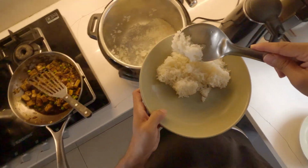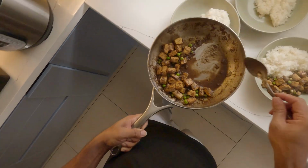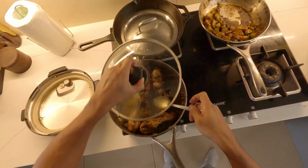And then it was time to plate the lunch. Hot rice with some of that gorgeous black chicken and black paneer. And the leftovers go in the fridge for the weeknight.